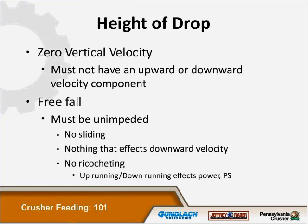The zero velocity point is generally the point where the material discharges off the feeder lip or edge. We prefer free fall with no sliding or interference with the sides of the chute, which can cause ricocheting on the way into the crusher.